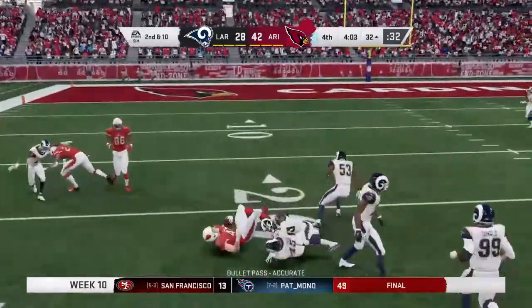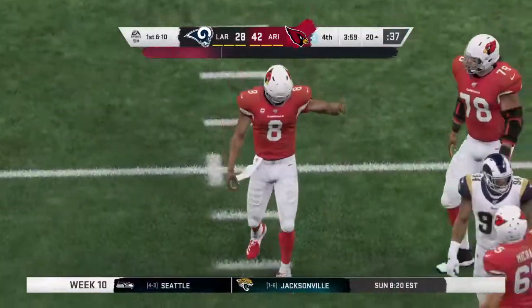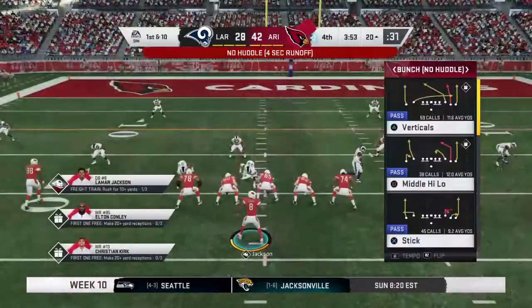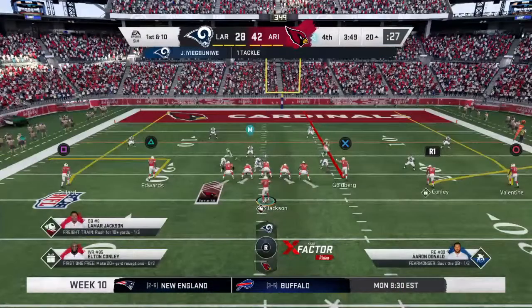Jackson. Oh, there's that man again. It's complete. And this is going to be another 1st down as the tackle's going to be made at the Rams' 20-yard line. Clock running under 4 to play now as they come up on 1st and 10.